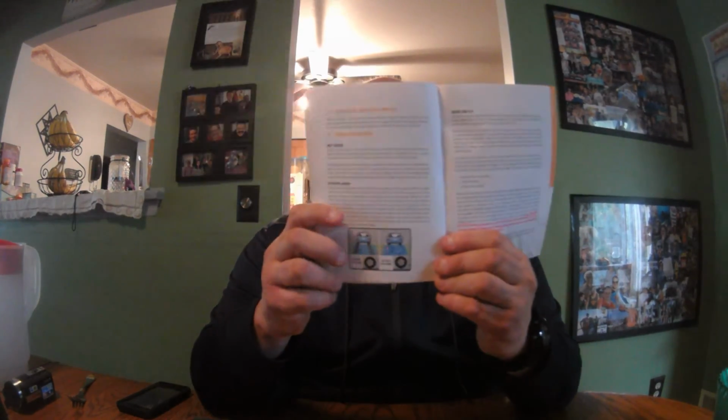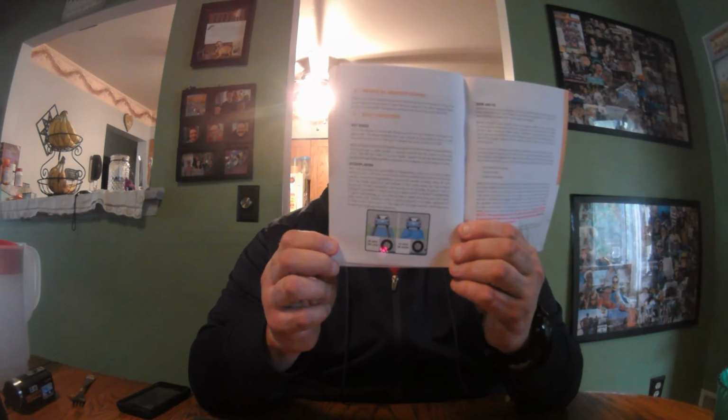Road conditions, very important. Drive more slowly on wet roads. Stopping and turning should be completed with great care. The 3-second rule should be increased to 4 or even more seconds. Quick turns or changes in speed may cause a vehicle to skid. Okay? Hydroplaning. Here's a very good picture of what hydroplaning is.